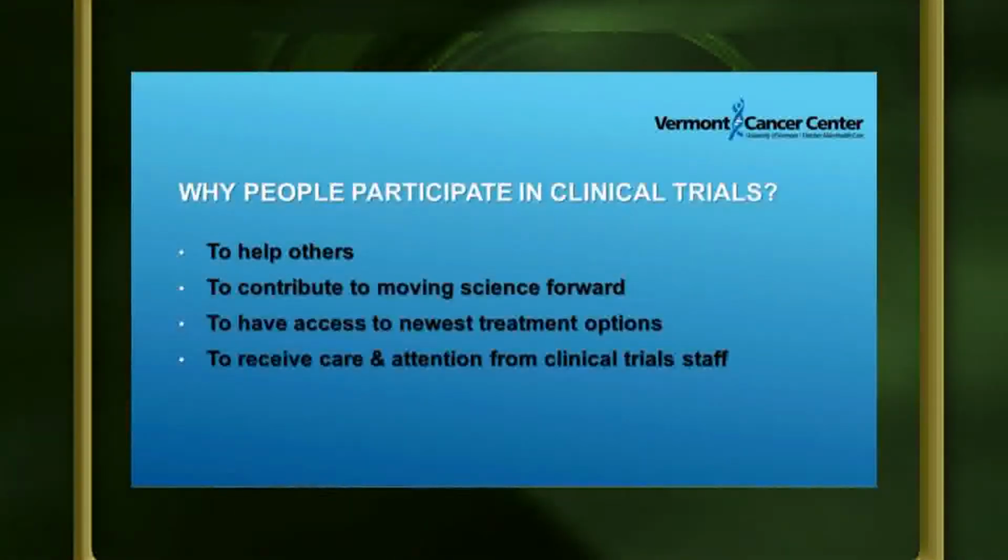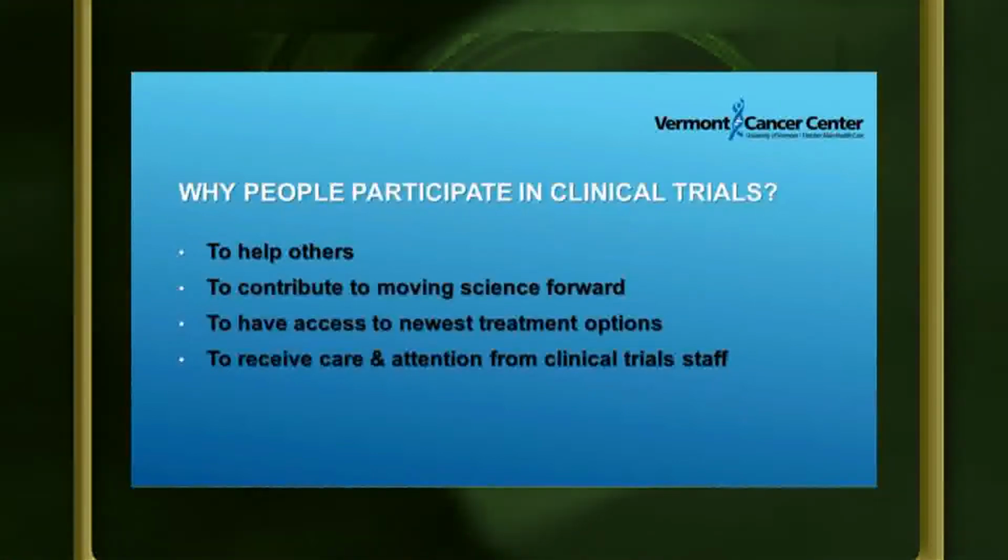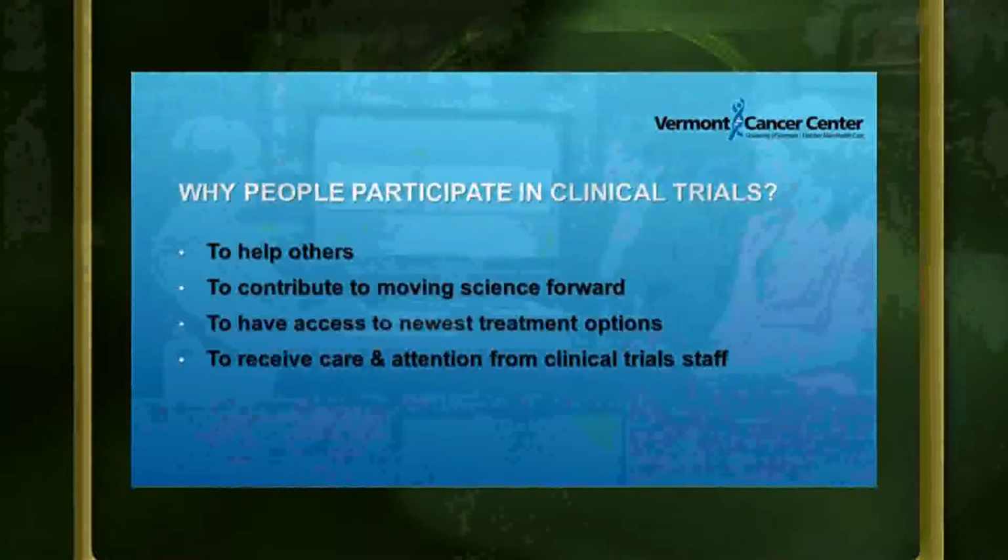Sometimes it's to have access to the latest medications. Part of clinical trials is going for FDA approval of a medication or a device or an intervention, and until that FDA approval happens, the only way to access those treatments is through clinical trials. And so are there different types of clinical trials?